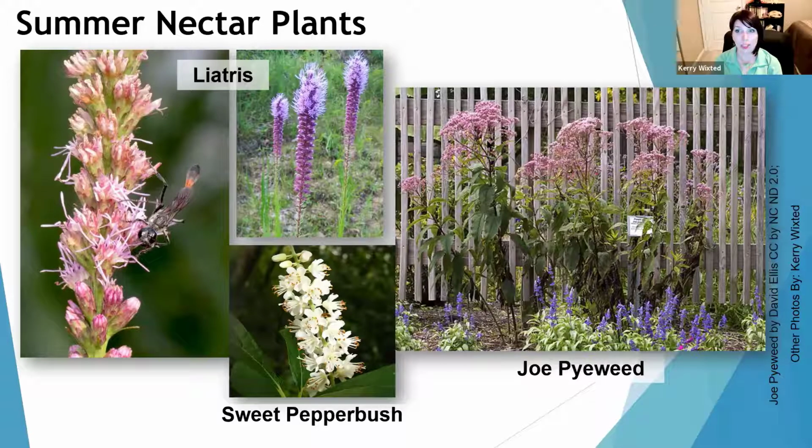And I see your question, Marianne, about sweet pepperbush. It might be able to thrive in Montgomery County. So I'd have to look. I think it will. So check out that U.S. Fish and Wildlife Service guide, and that might be able to help you with that.